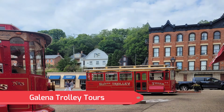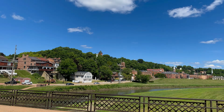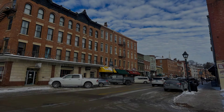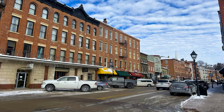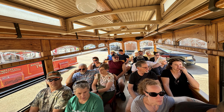Number 2. Galena Trolley Tours. Galena Trolley Tours provide an engaging way to explore the historic district of Galena. The tours are narrated, offering insights into the town's rich history and architectural beauty. Visitors can choose between a 1-hour nonstop tour or a more extensive 2.5-hour tour that includes visits to significant homes like the U.S. Grant Home and Belvedere Mansion.